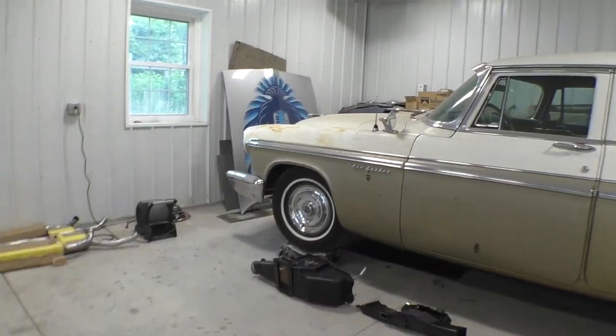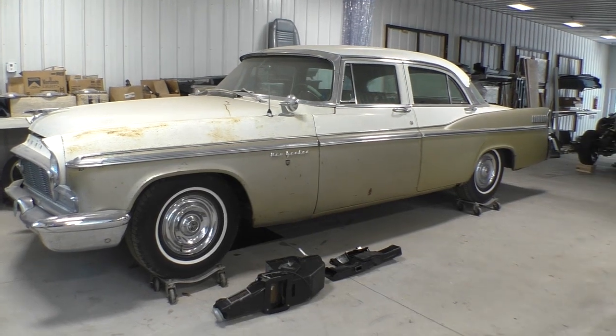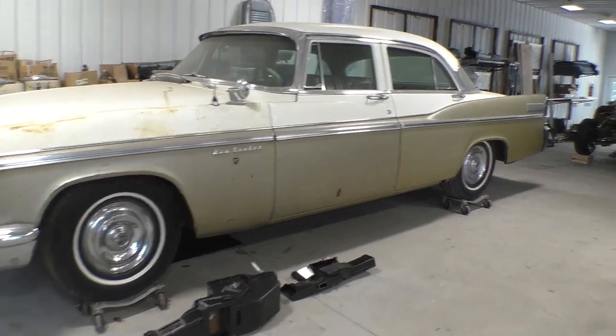Here we have a 1956 Chrysler New Yorker, which has the 354 Hemi in it, and it's all original, and we'll talk about that one more.